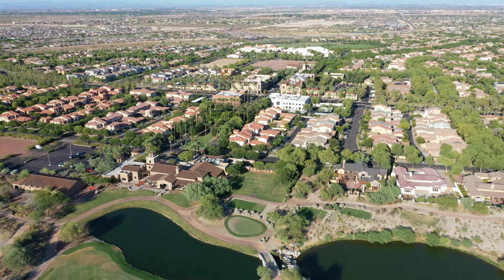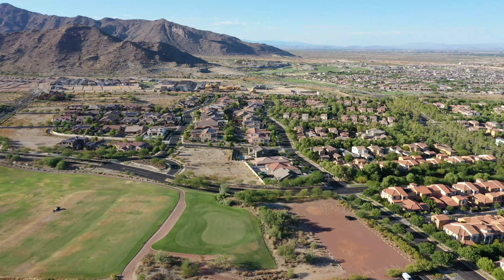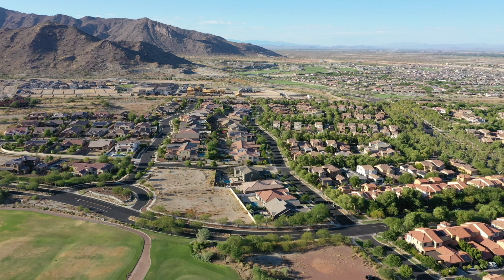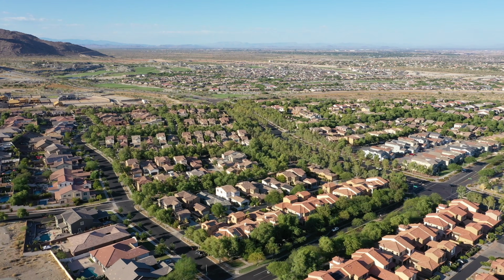People move out here because it's also green. It's like an oasis in the middle of the desert. Lots of golf courses. They even have a Four Seasons resort. Now, this is not something you would expect from West Phoenix because it's something you would typically find in Scottsdale.